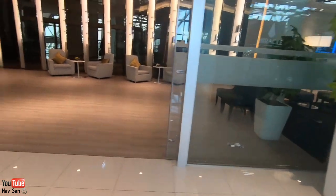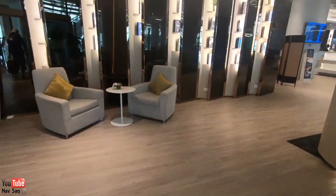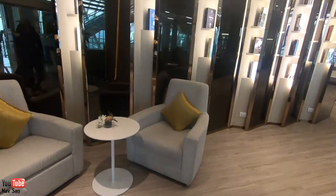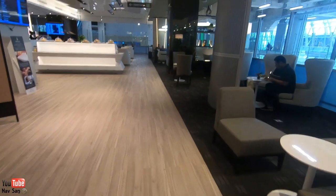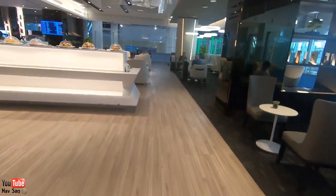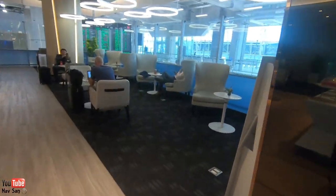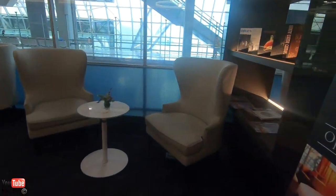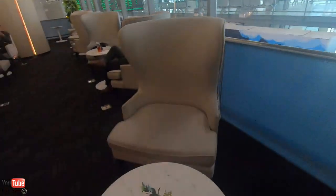This is the Miracle Lounge in Bangkok. So let me find somewhere to sit and then I'll have a wander around. They look nice. Some spots over there. There's a spot here with the charging points. Right, so.